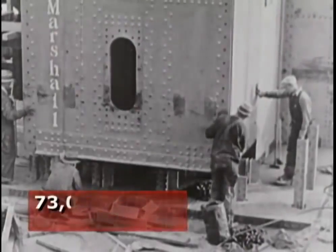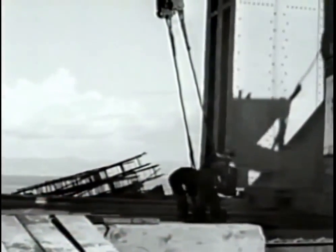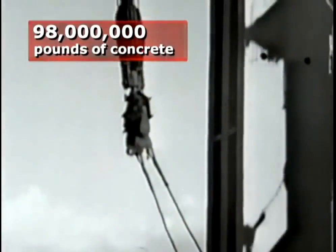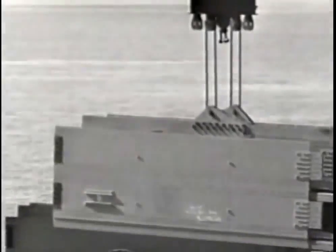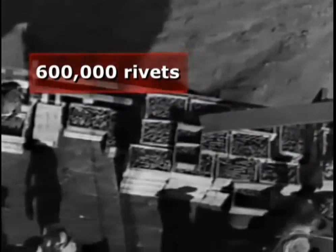73,000 tons of steel composed the structure. The huge girders that would support the North Tower were embedded in 98 million pounds of concrete. Massive panels were assembled at the site into 5,000 cells that formed the body of the towers. Then, 600,000 rivets were used to connect the pieces.